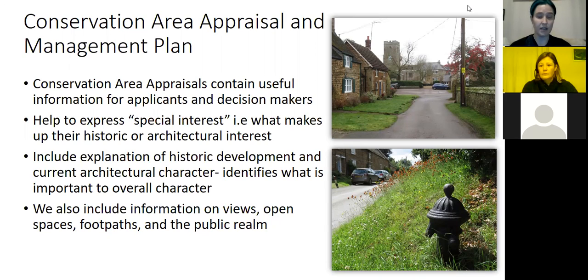Conservation areas, across the district and across the country, can often vary, as we've also already mentioned. They can be residential, commercial, industrial, and alongside that, the conservation area appraisals that cover those areas can also vary, depending on the type of conservation area that they're looking at and also the authority that's producing them.